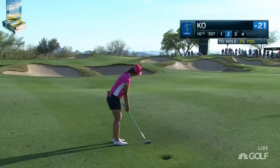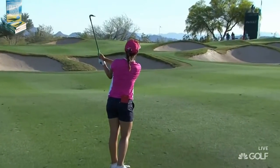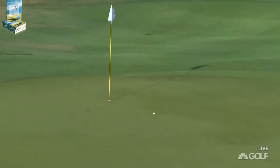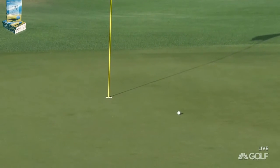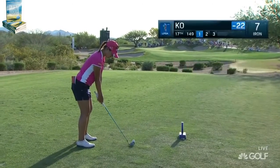Good. More of a reality. She's currently inside the number. Ko well positioned at 16. Sandwich. It's just a little one. She birdied this hole in the second and third round this week. 17th. 149, she has 7-iron to this back hole location.